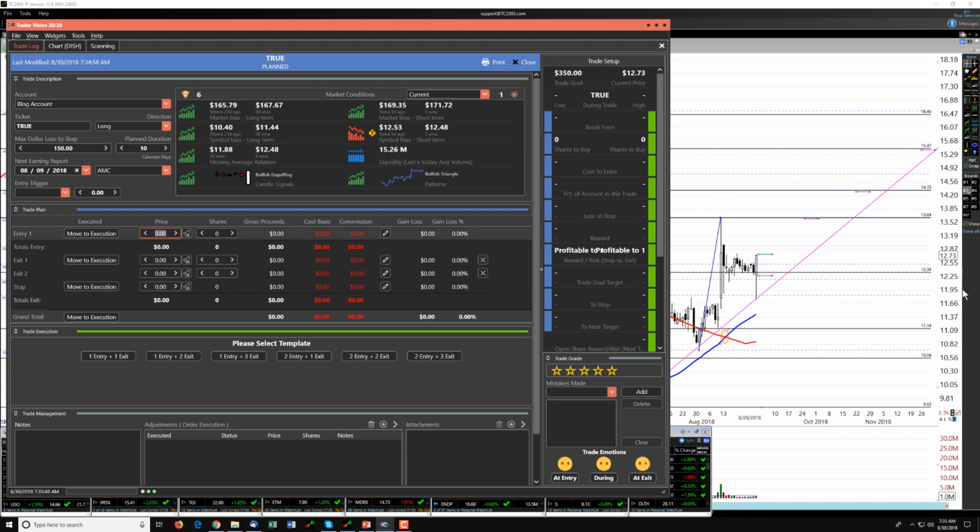Again, let's plan this as one entry and two exits. So let's say we closed at 12.73. Let's call it a 12.75 entry just for rounding purposes, with a stop down here about, let's call it, 12.30. And our first target up here at 13.60, with a second target up there then at 14.30.